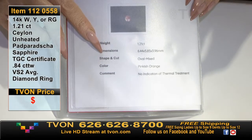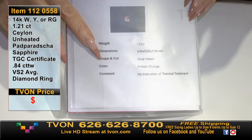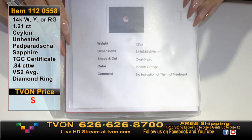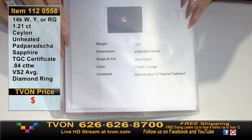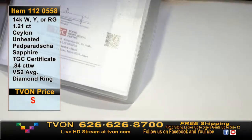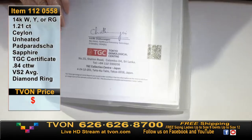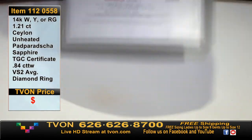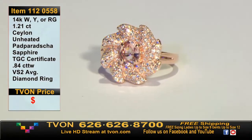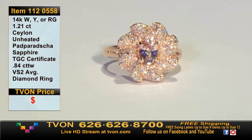And then you also have oval, pinkish orange, exactly what it should be, because we all know there's a lot of Padparadschas that are described as such, but they're not really. We need to really see that pink and that orange together, and then you have no indications of thermal treatment. That means no heating. So unheated, and that's the back of the cert, so you can just see all their information on their lab, and of course, the signed off by the gemologist who evaluated it. But that stone is everything, and to get a 1.21 carat is very, very impressive.